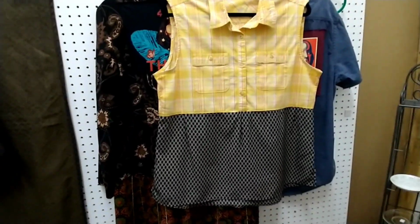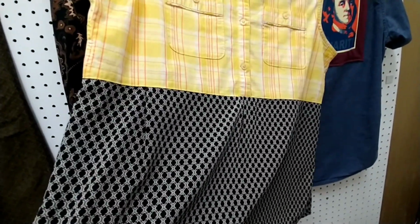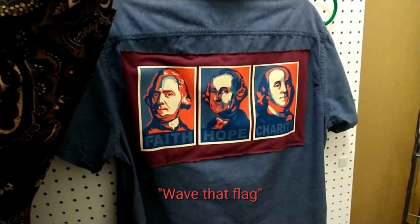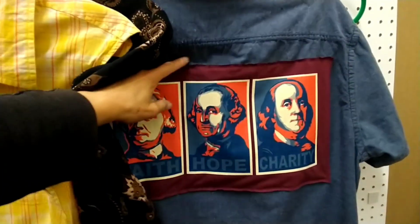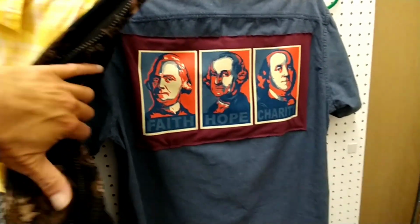I also made this little top here. I like the mix of patterns. Very patriotic piece here, but it's the way the shirt is bunching, it didn't get sewn on right, so I gotta decide what I'm gonna do with it now.